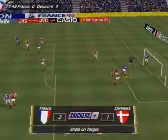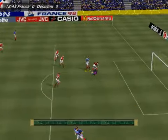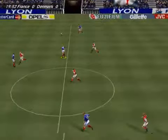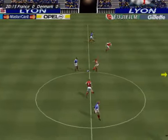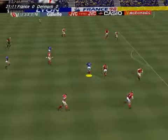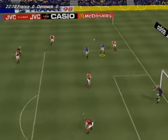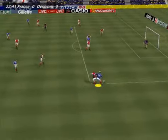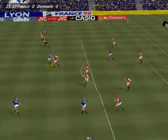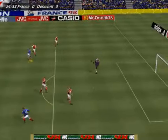Djorkaeff. Taken clear. Yes, good save by the keeper. Oh, he did well there. Desailly. Neat pass there. Helveg. Pulled. Good control. Straightforward for the keeper.